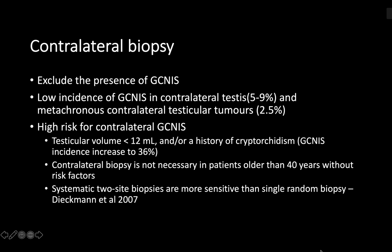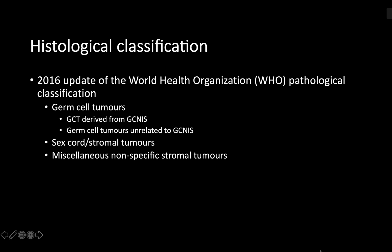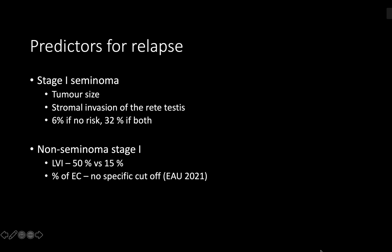Given that this is a seminoma, I want to know the size of the tumour, whether it's more than 4 centimetres, and if there's any rete testis invasion, because these are risk factors for relapse. And in terms of other information, I want to know the T staging, so whether it's involved the tunica albuginea or tunica vaginalis, if there's evidence of vascular invasion, if it's invading the spermatic cord or extending through the whole specimen. I want to know if there's any evidence of GCNIS as well.